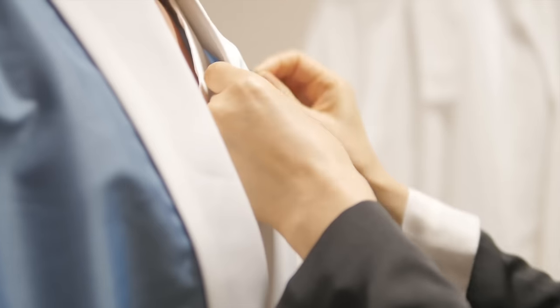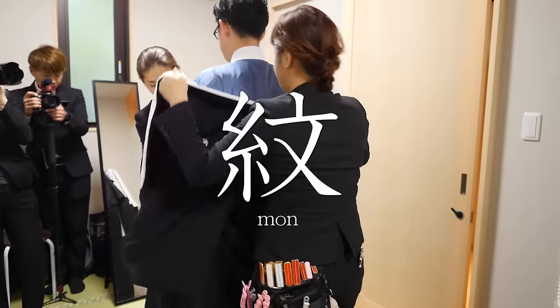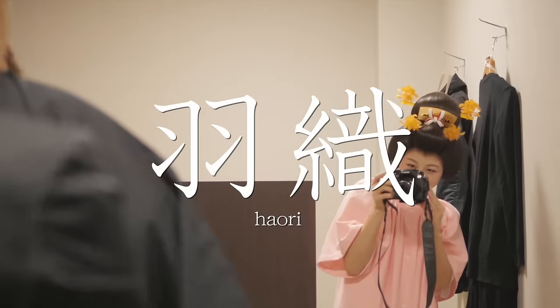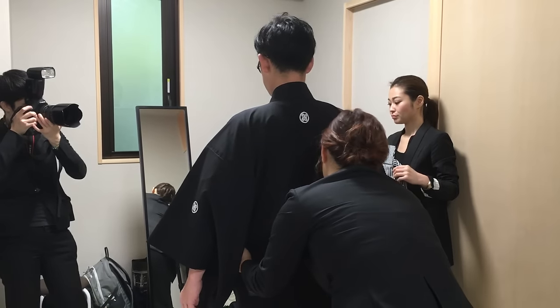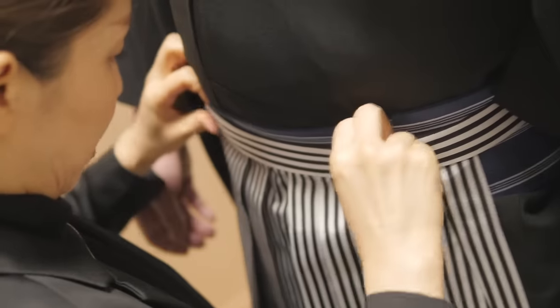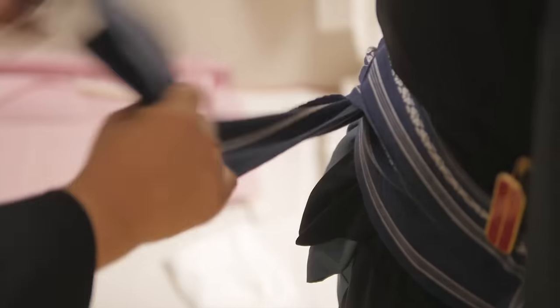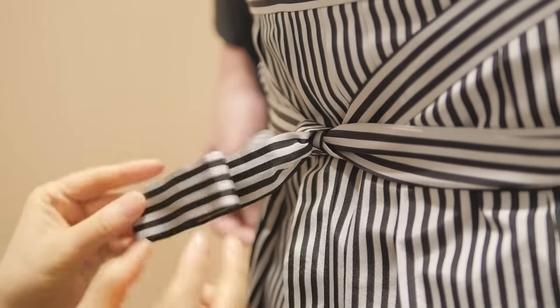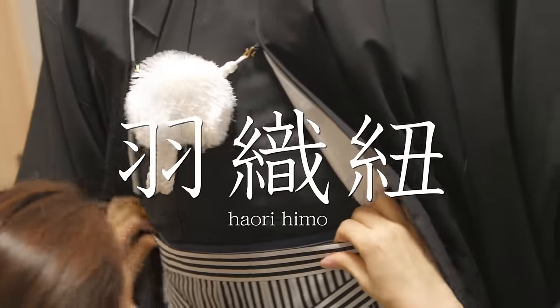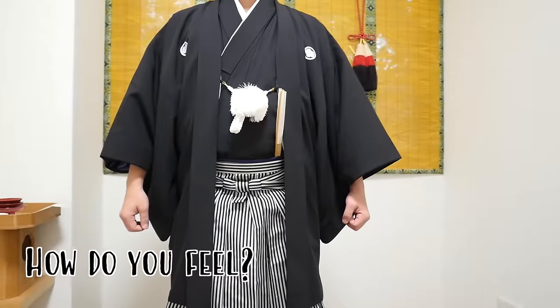The groom wears what's called a monsuki haori hakama. Mon means emblem and refers to the family crest which is printed on the haori, or kimono jacket. You'll find one emblem on the back right below the neck, two on the sleeves, and two on the chest. Hakama refers to the pants. The unique thing about kimonos is that it wears you. In other words, there's no squeezing into anything, just lots of folding and tying. The white pom-pom looking thing in the front is the haori himo, which loosely ties the front of the jacket together.